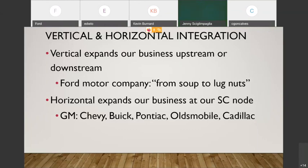So it's important to remember the benefits of vertical integration, control and coordination, and the limitation of lack of focus. With horizontal integration, we get to exploit our core competency. We can take care of economies of scale and efficiencies. The limitation is it's just at one specific supply chain node, so we don't have the coordination that we would have with vertical. And again, horizontal integration is consistent with outsourcing.